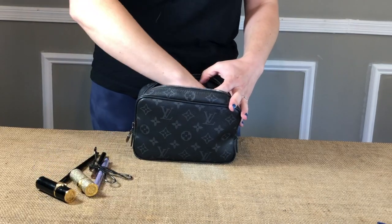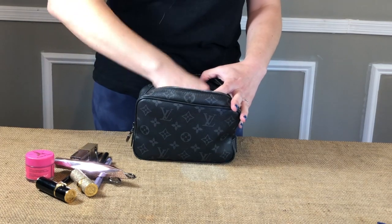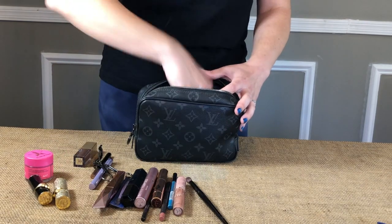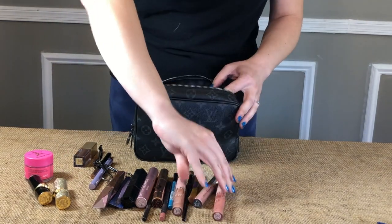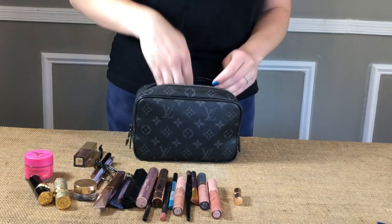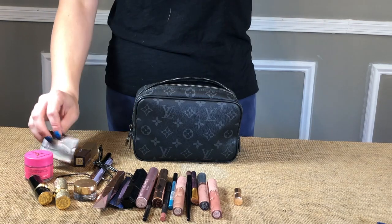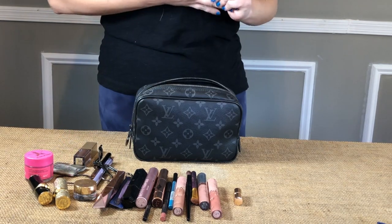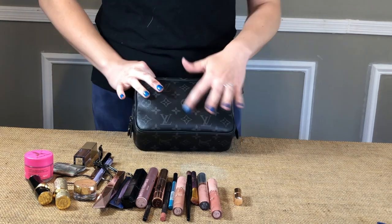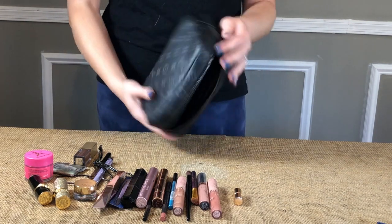Some Pat McGrath lipsticks, lip scrub, such a mess. And you can see my makeup is dirty, so the inside of the bag is also dirty. It's not something that really bothers me because I know I'm using it as a makeup bag. I bought it for that reason. I'm totally fine with the inside being dirty as long as the outside doesn't get dirty. I haven't had any issues so far. With the outside, it still looks pretty good.